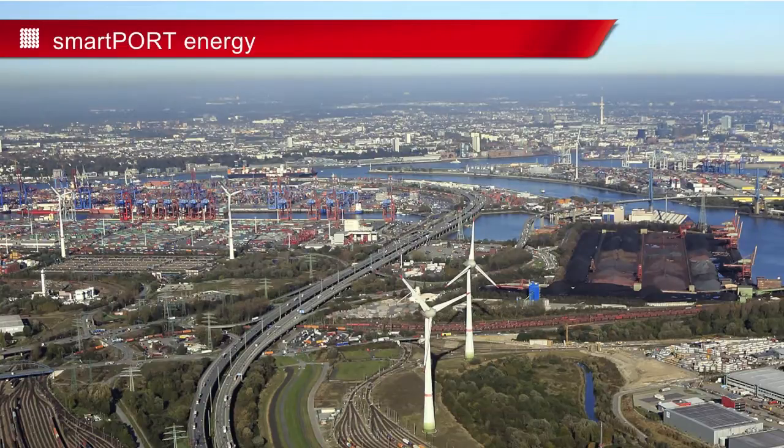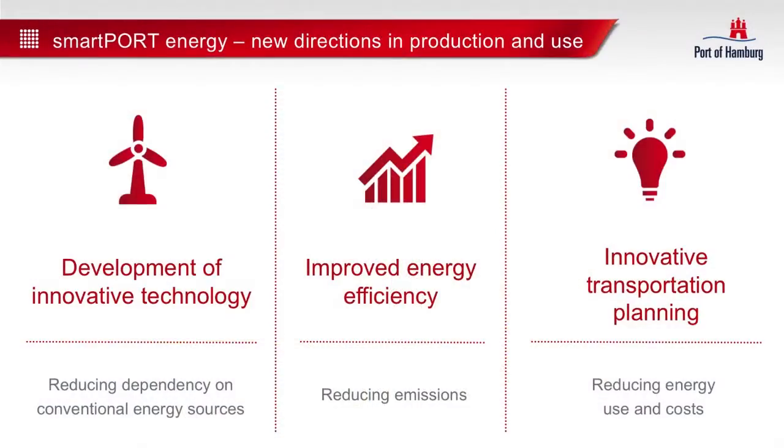A little glimpse on the smart port energy. We are trying in Hamburg to put all the stakeholders together in the port. When we started this project, it was very interesting who is producing hot water, for example. We have industry in the port, and industry is producing hot water. And how can we utilize all these things within the port? We have installed, of course, the windmills in the port, and we are trying to put all these things together in order to have a full picture of a very good idea of a smart port energy.